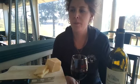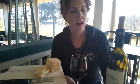Again, like I mentioned earlier, highly aromatic, super strong woodsy, spicy, earthy notes, beautiful deep color from being a Teinturier. That word literally means to dye or stain in French. And that's what it does. The color is just outrageous. I mean, look at that. It's so dark, but then it tends to be more light to medium bodied, so it kind of switches it up and surprises you.